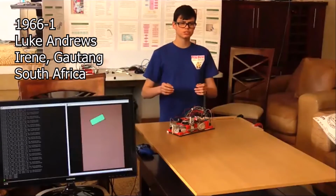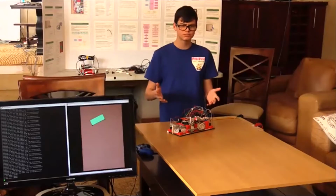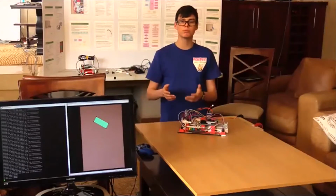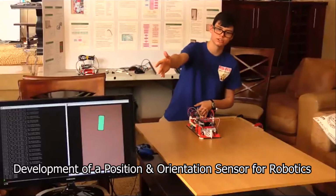In robotics competition, one of the biggest challenges is trying to figure out where your robot is relative to the surface. I built and programmed this prototype, which uses two optical computer mice to tell where the robot is in real time. I also programmed the graphical interface as you can see on the screen.